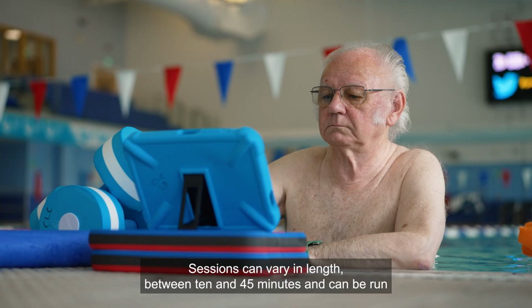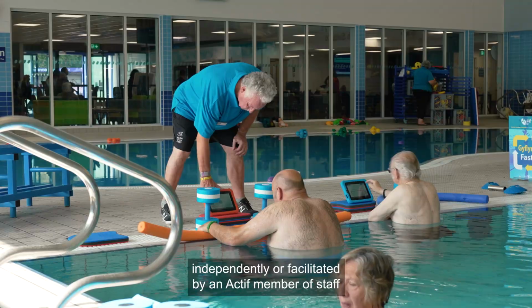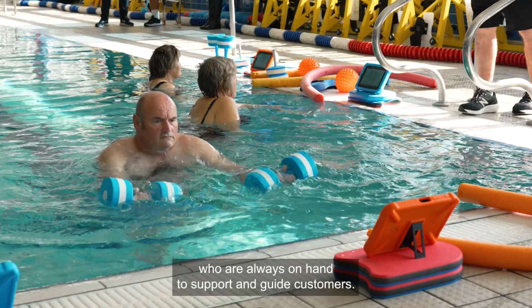Sessions can vary in length between 10 and 45 minutes and can be run independently or facilitated by an active member of staff who are always on hand to support and guide customers.